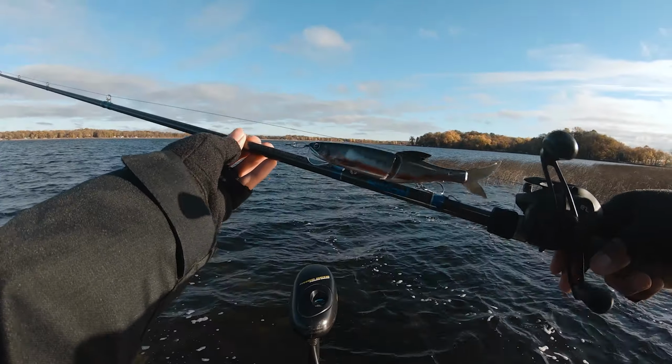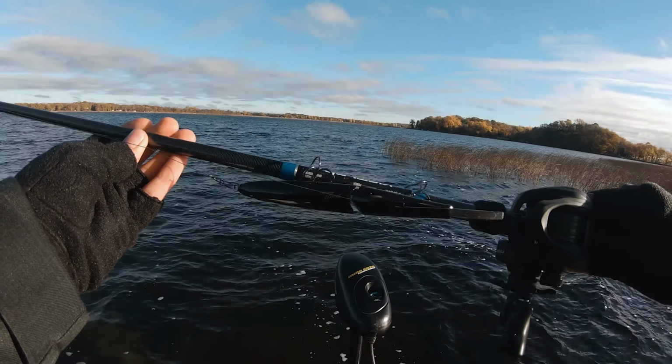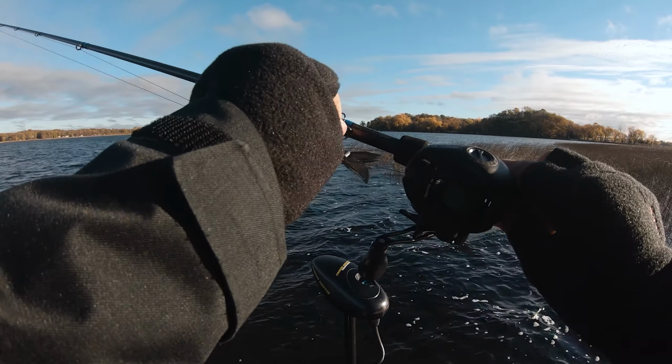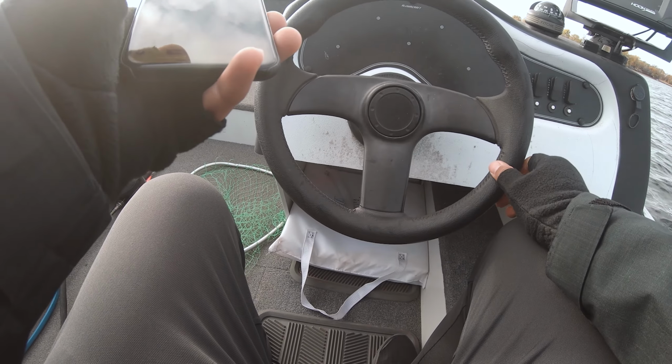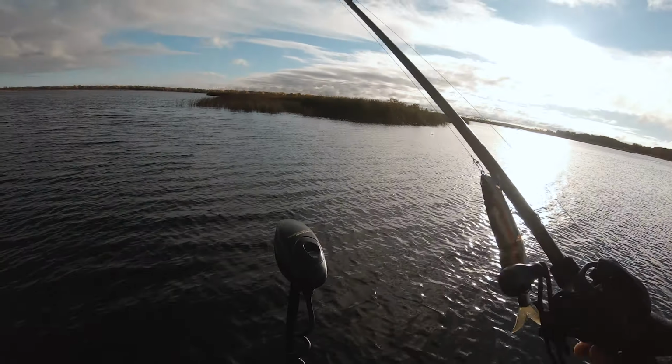Alright guys, I got this new glide bait that I got. Let's see if I can catch a big one on this thing. It looks so pretty, I don't even want to throw it out. I'm determined to catch something on the swim bait so I don't feel like I wasted my money.